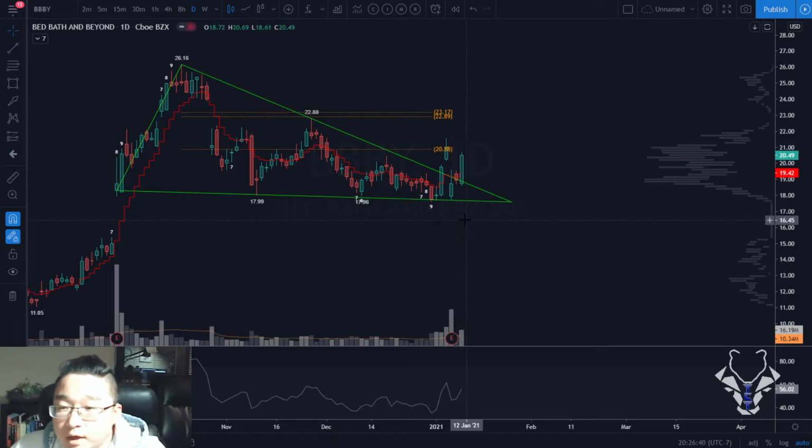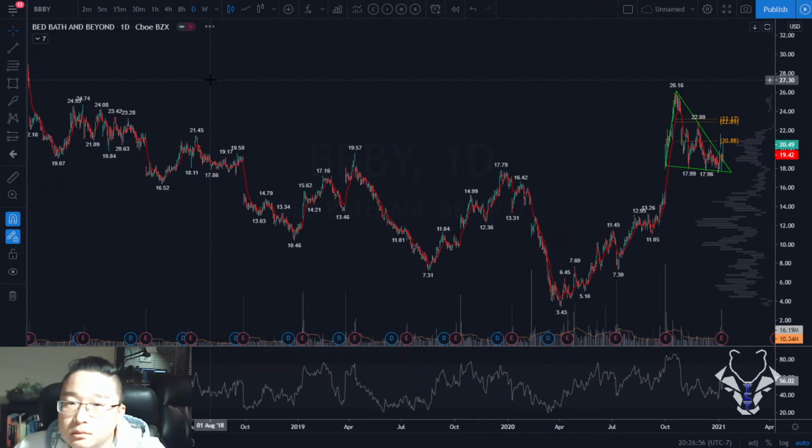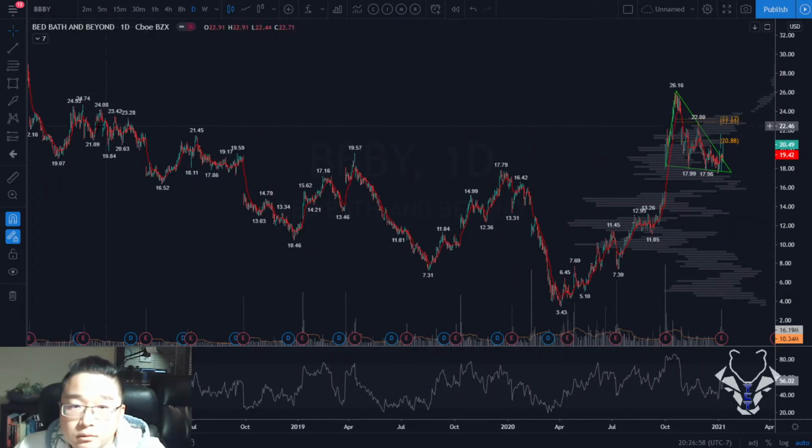If this is going to be a fake out, which I don't think it will be, and we come right back down and break the lower trend line, we're looking at a gap fill of 15.38. But I like this play. It's looking nice. Next target, all-time high 26.16. No, 52-week high. Yeah, 52-week high.